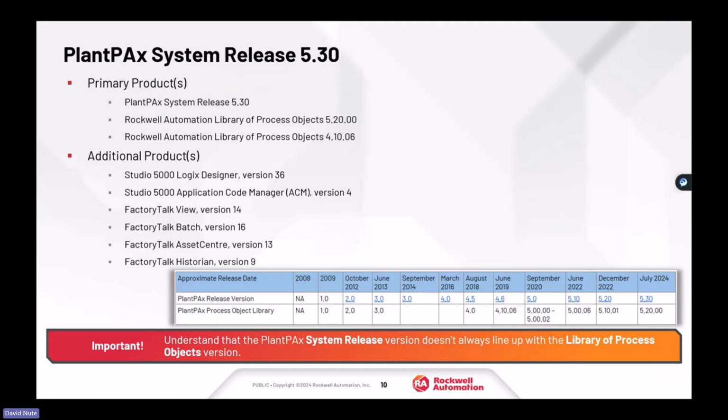So with 5.3, just an overview of some of the software versions to keep us straight. It is Logix Designer version 36. 36 has been out for a little while, but this 5.3 release uses it. There is a version 37 that will come out in the future that will have some things that we'll talk about at the end of the discussion today. But 36 is 5.3. FactoryTalk View is version 14, and there's some important functionalities that came out with 14 we'll talk about today. Also Historian version 9, etc. And you see the others there.